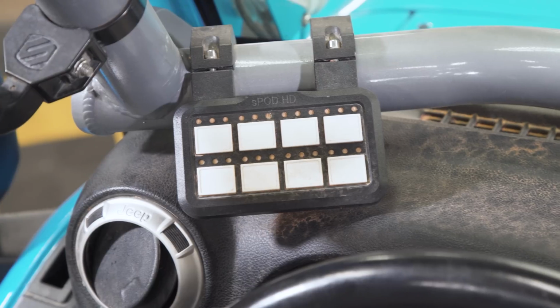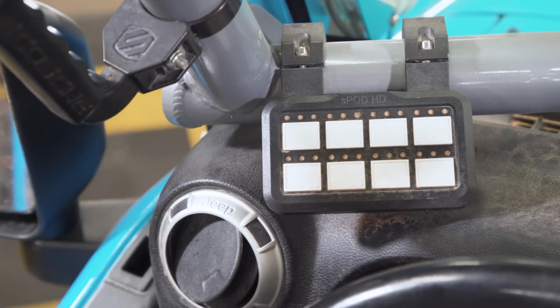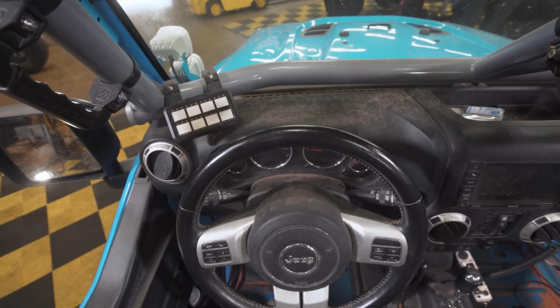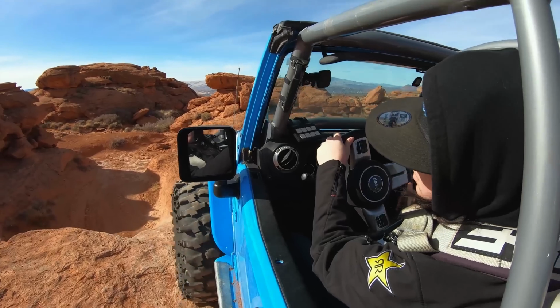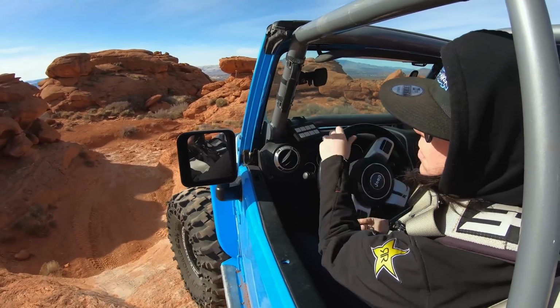It's a great product. I'm always using my lockers. I also have all of my lights. I have a couple of seat warmers on there. I obviously love to get footage of everything.